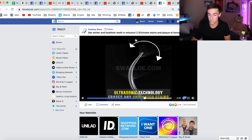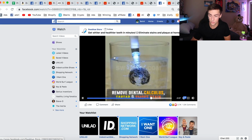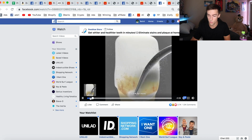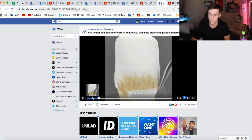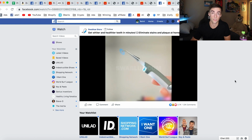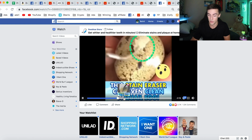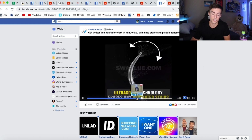Plugged into my laptop. It is this one store called Sway Blue or Swab Blue store. It's this tooth watering pick that you'll see at the dentistries that basically just gets rid of the plaque and all that bad stuff on your teeth. It shows a stain eraser, it limits stains and plaque, and it says it whitens your teeth.